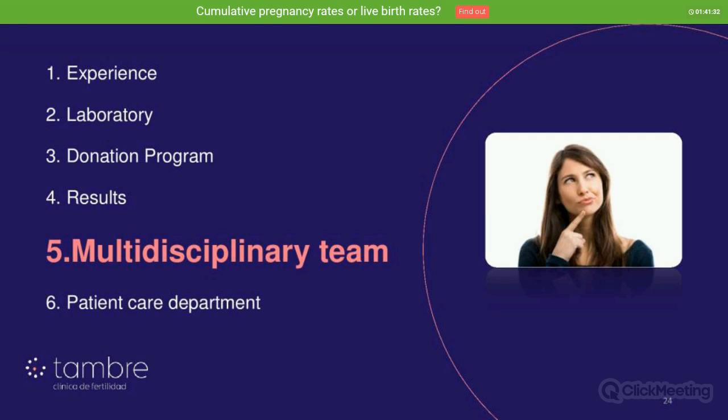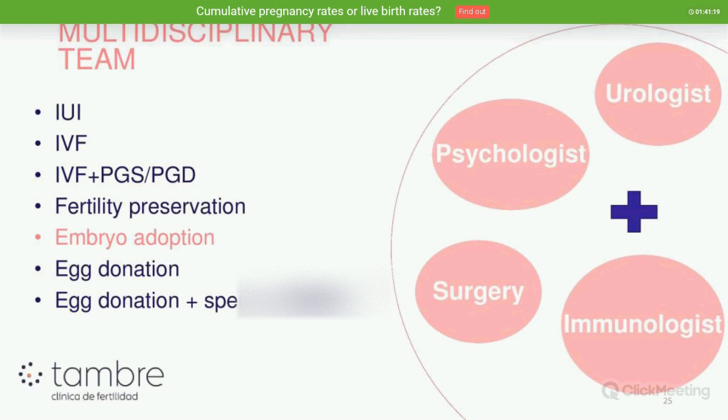In the fifth part of the presentation, we're going to talk about the importance of having a multidisciplinary team in the clinic you choose. You should not only check that all the treatments are done, including embryo adoption, but also that specific units are available, such as a urologist, in case testicular biopsy is needed, a psychologist, if you need some help to deal with this process, surgery units capable of doing hysteroscopy and laparoscopy if needed, and the immunologist unit.